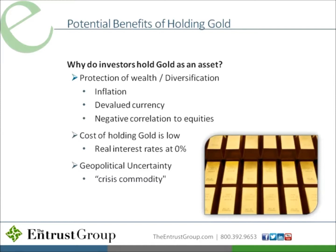Now, if interest rates were at 6, 7%, and that's what you can receive in a CD, you can make the argument, well, if I buy gold, I need to at least see an appreciation of 6 or 7% just to break even against a CD or money market. But when interest rates are at zero, holding gold as a cash portion of your portfolio makes sense because you're not giving anything up. The last reason, which is a very volatile reason, is the geopolitical uncertainty. Anything that happens in the Midwest or in Asia, anything that's a crisis in the world, gold is referred to as a crisis commodity. If things look bleak from a geopolitical standpoint, people tend to, not only people, but governments in today's world, governments turn to gold as a safety asset.